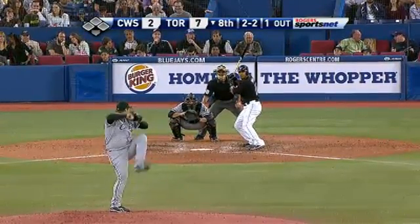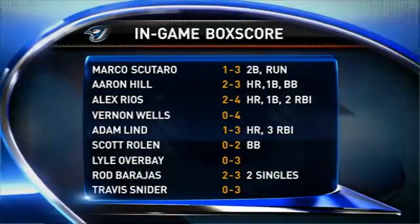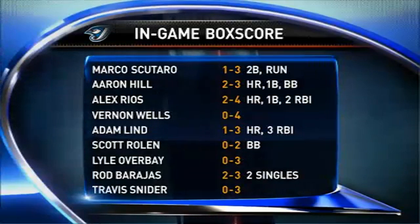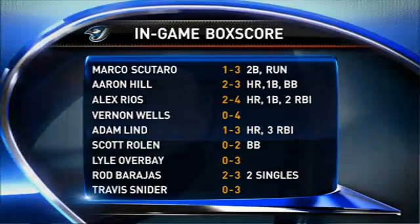7-2 Toronto, 2-2 on Wells. Swing and a miss, and he's down on strikes. And a check of the in-game box score sees home runs from Rios, Lind, and Hill. Yeah, a little long ball action tonight for the Jays.